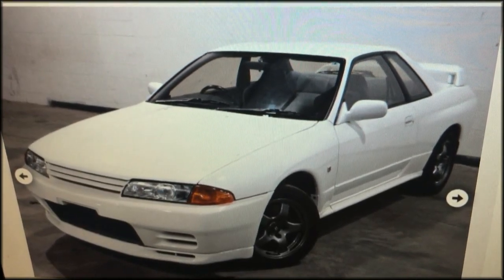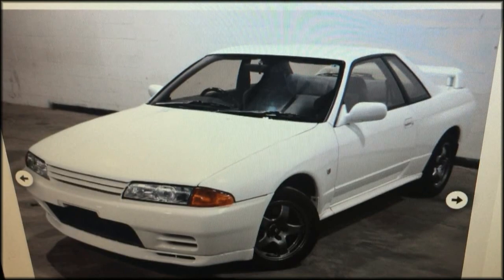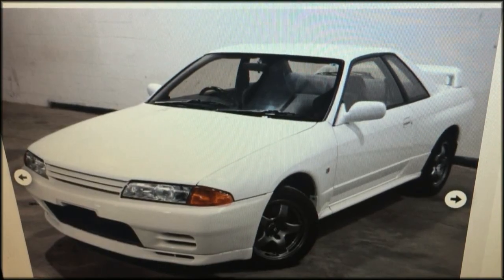White was also made very popular on all the N1 models, the GTR N1, the V-Spec N1, and the V-Spec 2 N1, as it was the only color offering for either of those models. All in all, white made up about 18.33% of all production for Skyline GTRs.